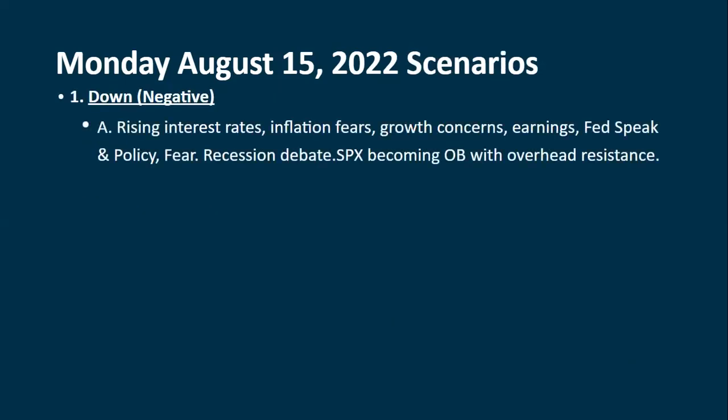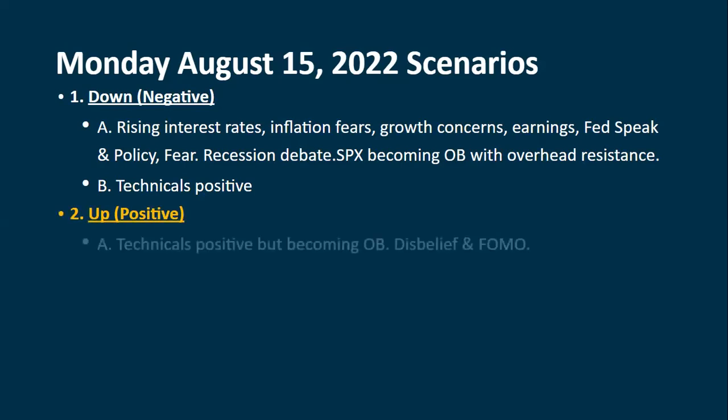All right, so our scenarios. Are we going to go down from here? Well, we could if some of these headwinds really come into play, and the S&P is becoming overbought with overhead resistance. That's one thing to be aware of. That could push us down slightly. Not so much to turn us negative, at least at first, but we'll want to keep an eye on that. The technicals are positive, so we would be going against the trend. We are in an up scenario now because the technicals are positive, but they're becoming overbought. You still have a real disbelief.